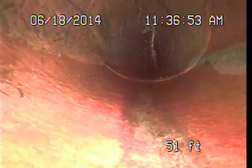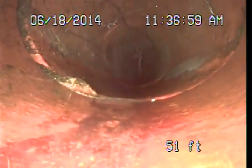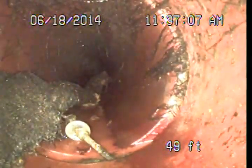Now, I am seeing some minor roots here at the joint areas of this clay pipe. It's a pretty common condition in the older clay pipes. The way those joints were put together, they had a tendency to allow roots to come in. And you can kind of get a look at that here.